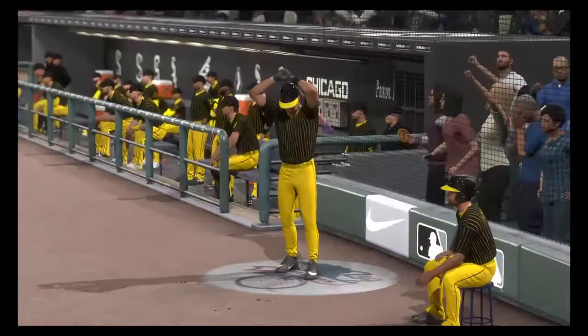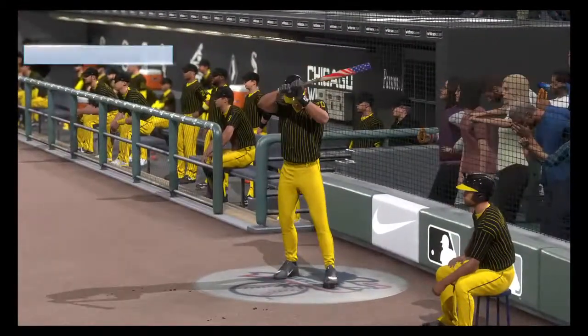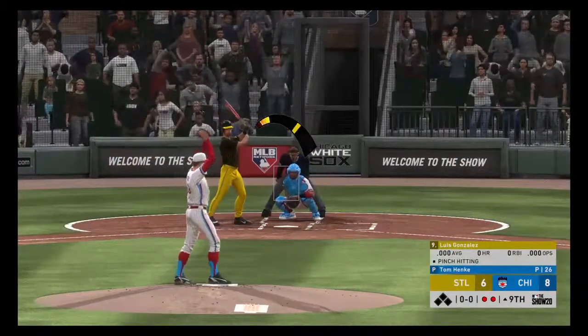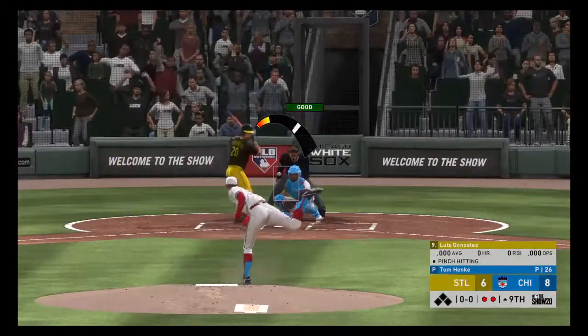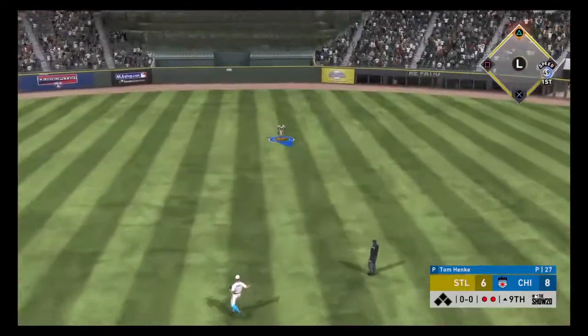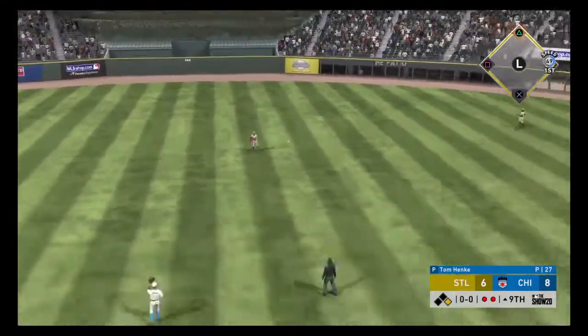Always good to have a veteran like this to turn to in the pinch, as the left-handed hitting Luis Gonzalez has moved out into the on-deck circle now. Luis Gonzalez. Hit out towards second. And that'll get by into center field for a base hit.